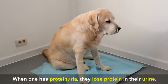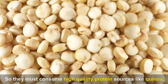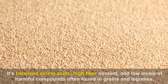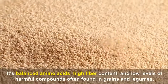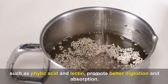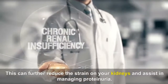When one has proteinuria, they lose protein in their urine, so they must consume high-quality protein sources like quinoa. Quinoa is a complete protein containing all 9 essential amino acids. Its balanced amino acids, high fiber content, and low levels of harmful compounds often found in grains and legumes, such as phytic acid and lectin, promote better digestion and absorption. This can further reduce the strain on your kidneys and assist in managing proteinuria.